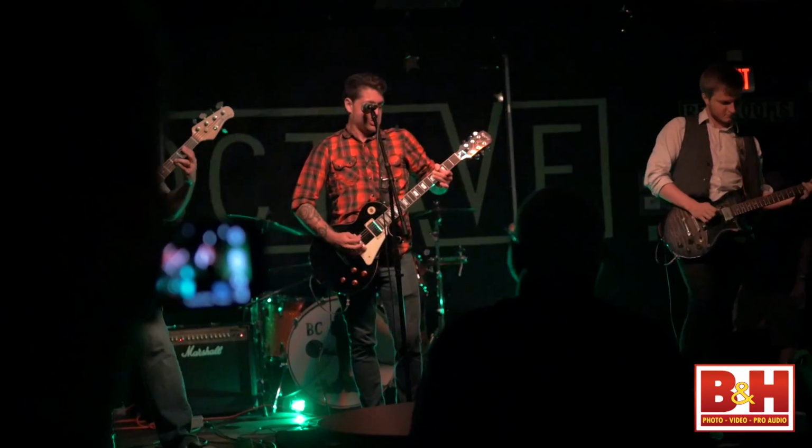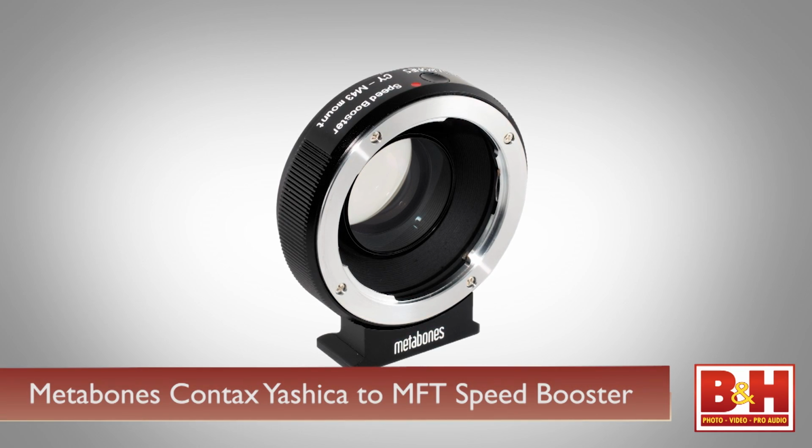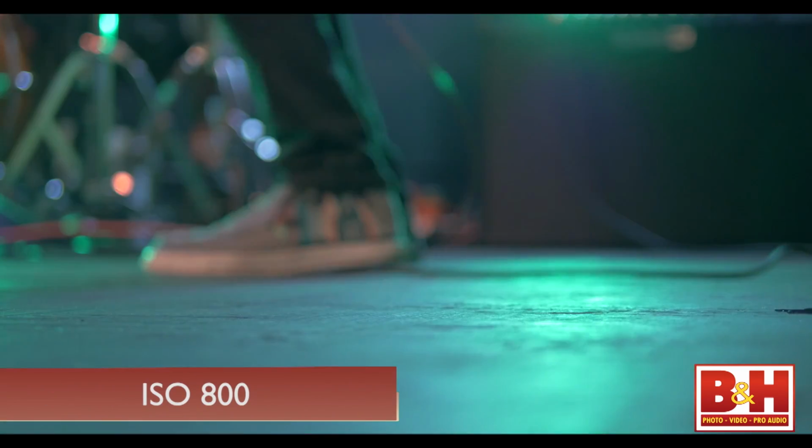One of the downfalls of working with a smaller sensor size is you will lose some of your shallow depth of field and low light shooting capabilities compared to a full-frame sensor. You can counteract some of that loss by adding a Metabones speed booster to your kit. A speed booster allows you to pair lenses designed for larger sensors like full-frame or APS-C on the GH4, shrinking down the image circle from the lenses to better fit onto the smaller sensor. This lets you capture more of the lens's native angle of view while increasing the brightness of the image about one stop.